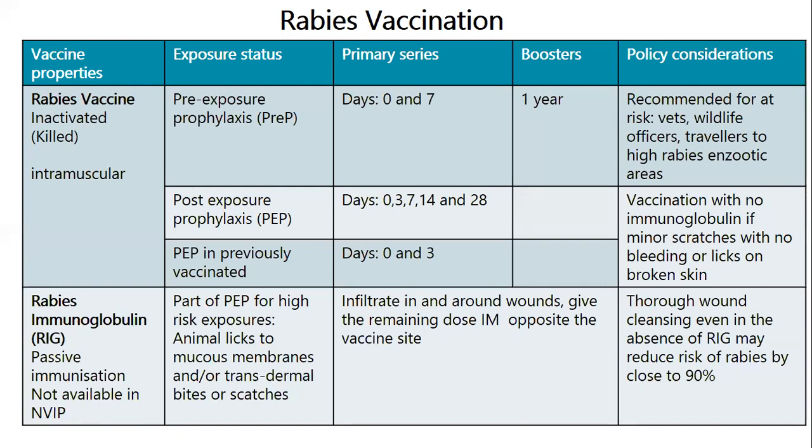So the first dose is given pre-exposure for people who are at risk. They can be veterinary officers, wildlife officers, travelers to high rabies zoonotic areas, like those who visit caves where there are bats. So they can get pre-exposure prophylaxis. It's given in two doses, day zero and after 7 days, and a booster at 1 year. Post-exposure prophylaxis is given in five doses: day zero, then day 3, day 7, day 14, and day 28.